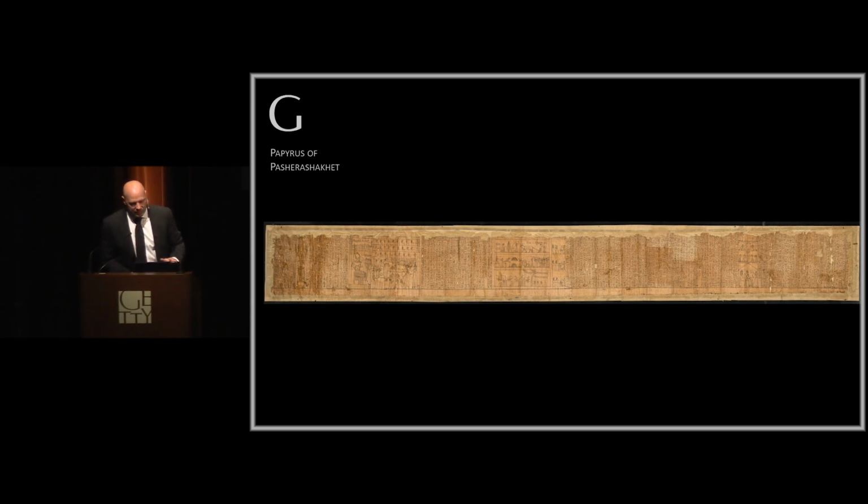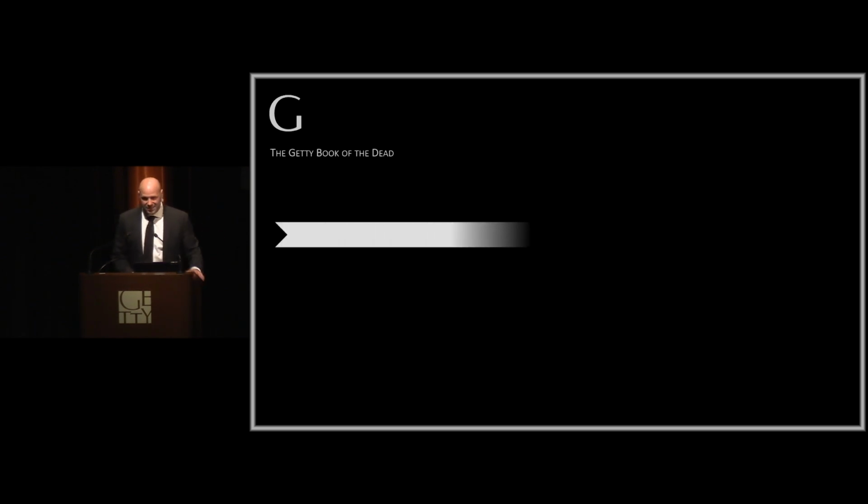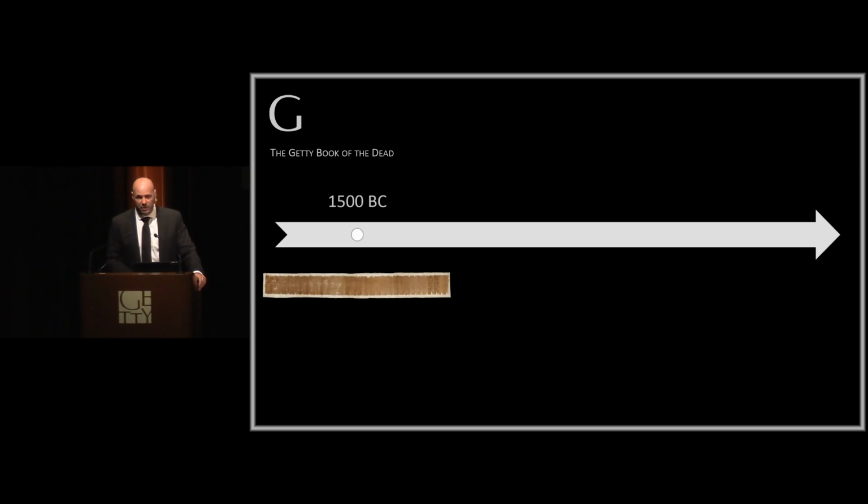So these texts that we find in this, what we call the Book of the Dead, are quite diverse and nuanced. Now, the Getty's collection spans the entire time of the ancient production and use of the Book of the Dead. So their earliest manuscript is from about 1450 BC. This belonged to a woman named Webenesrei.